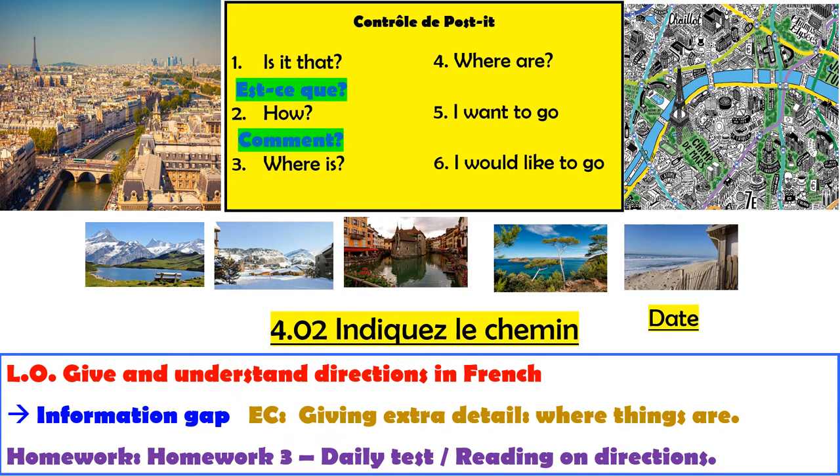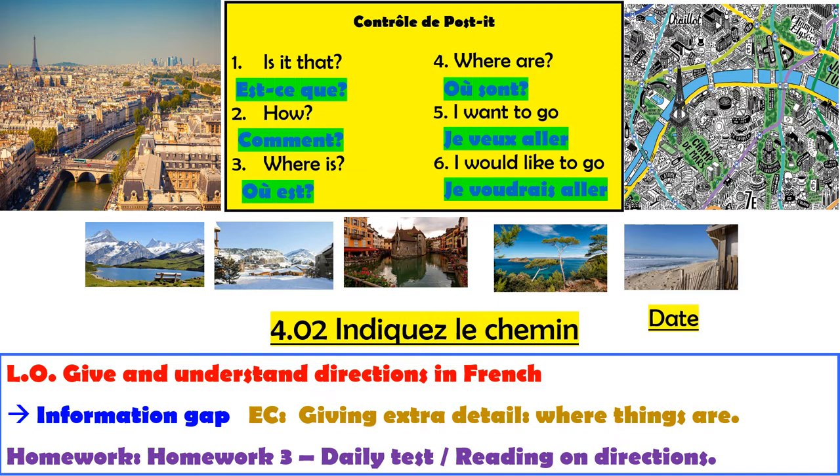How is comment? Where is and where are? So you know the word for is, you know the word for are, you know the word for where. Just put them all together. Où est et où sont. Voilà. Alors, numéro 5. I want to go. You should know this. You know a verb to want. It's a key verb. Je veux aller. Et I would like to go. Je voudrais aller. Voilà. So if you didn't get these, now you look at them, I'm sure it's jogged your memory. All lesson today is going to be a bit more unfamiliar stuff, so get used to it.